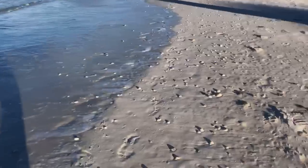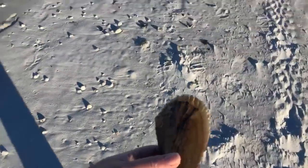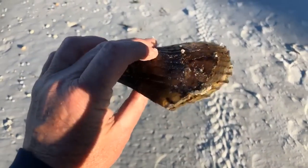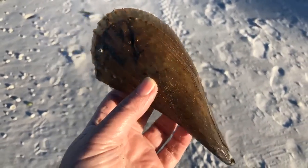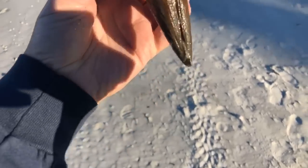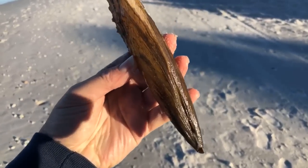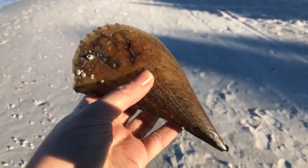Ooh, here's a nice shell. Here's something we haven't seen in a while. We have not seen any of these on the beach for quite a while. This is a pen shell. This is a whole pen shell, too. Both sides of it. P-E-N, like a writing pen. Why do they call it a pen shell? Well, you hold it like that, use your imagination, and it kind of looks like a writing pen. You see that? The pen shell.